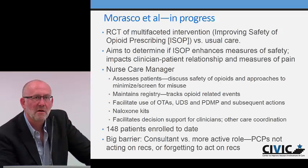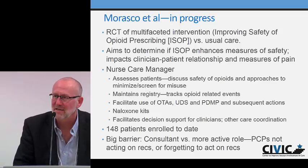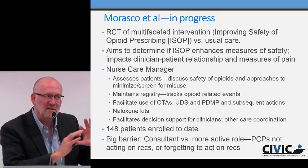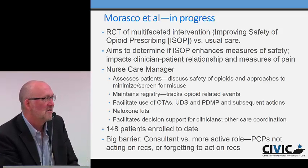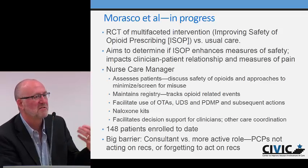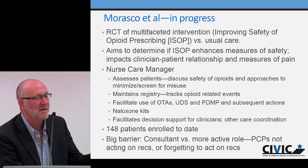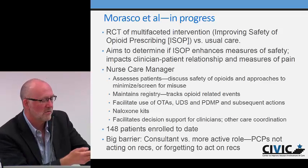I'll mention Ben Marasco still has an ongoing trial right now, which is using a collaborative model to enhance opioid safety in primary care. So it's more focused. It's definitely a collaborative care model, but it's more focused on opioid safety issues. And so they do assessments, have discussions with the veterans about safety concerns. They track opioid-related events, make sure people have opioid treatment agreements, they get regular urine drug screens, that the PDMP is being used, and so forth. That study's still in progress.